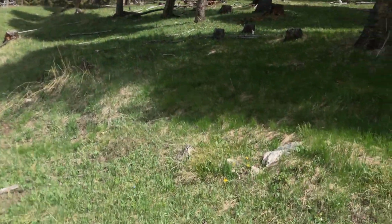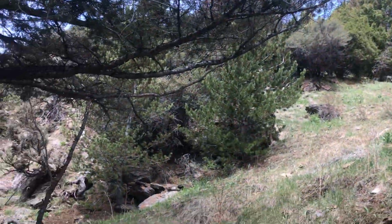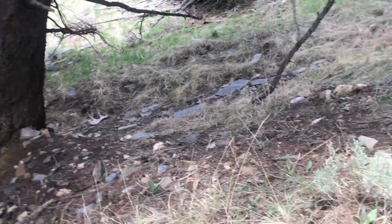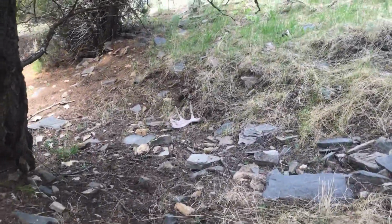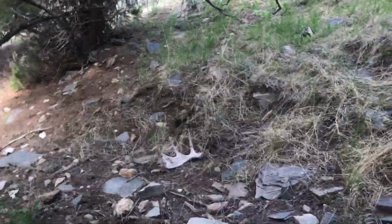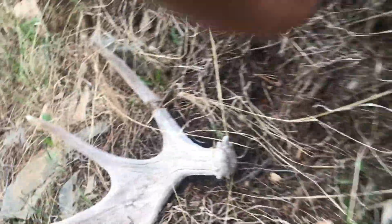Let's keep looking. Coming through. Bunch of mahogany. Looks like a good spot for moose paddle. Boom! Got one. On my way to get that elk shed. Heck yeah, dude. Chalk, but moose paddle nonetheless.